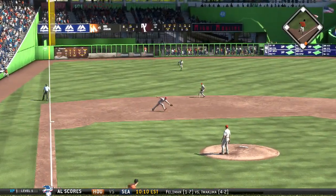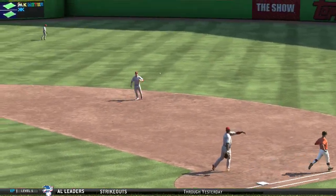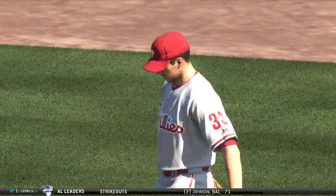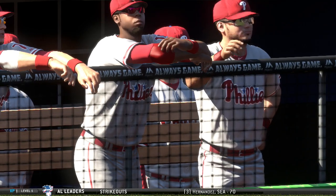Here's one hit towards the hole. There to get it is Franzen. Throw on to first is in time, and Johnson is retired for the 2nd out of the inning. Boy, his guys got him the lead back in the very first inning, and he hasn't looked back since. He's had everything go his way so far, and this inning's turning out to be no exception.